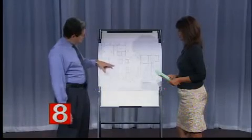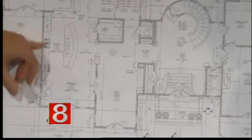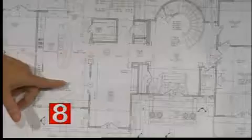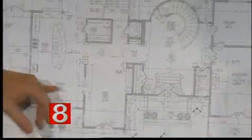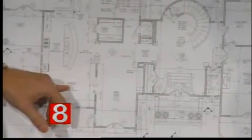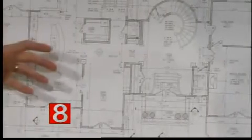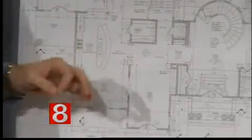But other types of lights to add, I would put pendants over the island. I would put under cabinet lighting under the cabinets, and I would put a chandelier over the breakfast table. Now, that again is an example of task lighting, or is that general lighting? It's both. The pendants would be general. The chandelier over the breakfast table would be general. The under cabinet lighting would be a task light because it's lighting the countertops. And the recessed lighting would be a task lighting because it's specifically lighting where it is.